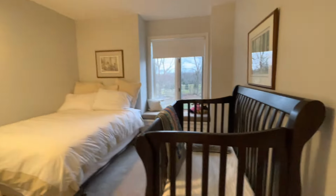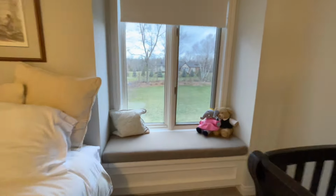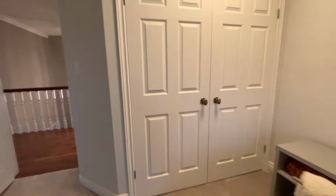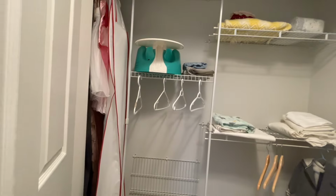And here's another room, and it has a crib and the stuff here. This is cute. I like this. Very cute. I like this a lot. Ooh, and they have a bumbo. Okay. This is nice.